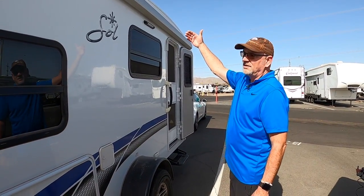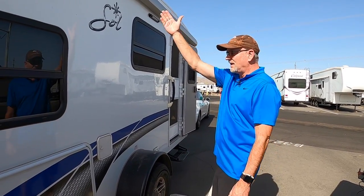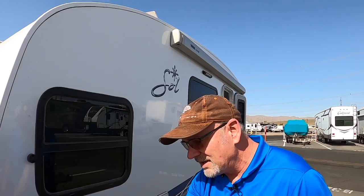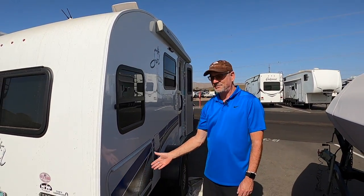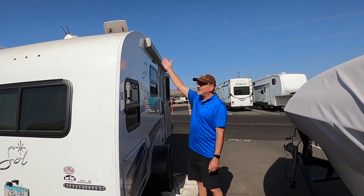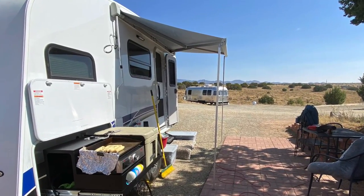All right. The awning, we talked about that. We love the awning. It stops right where you're going to be standing when you're outside. By the grill. Right here. By the grill. Yeah. And the awning comes out right here. There you go.